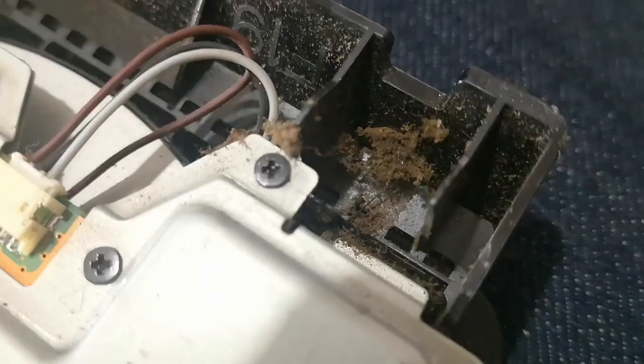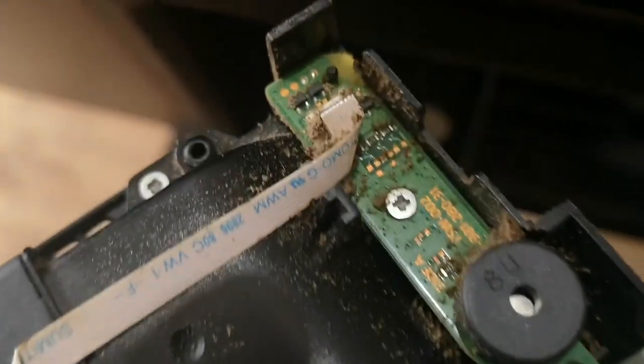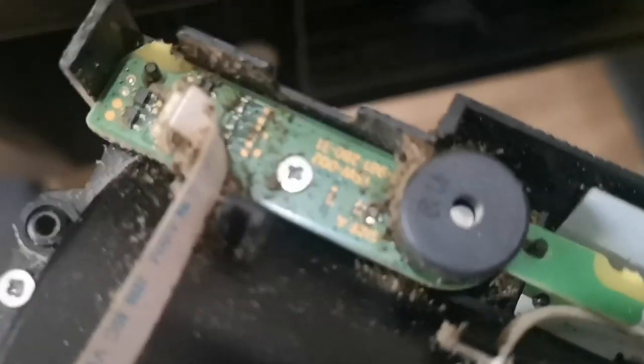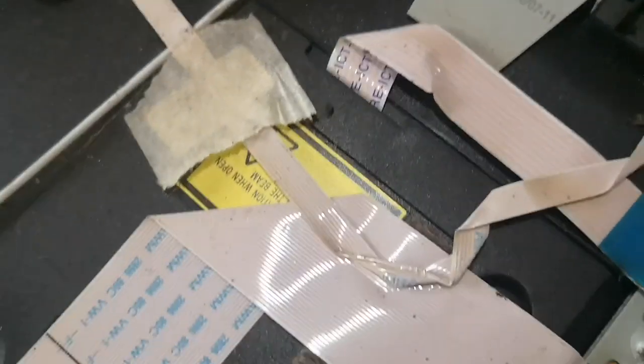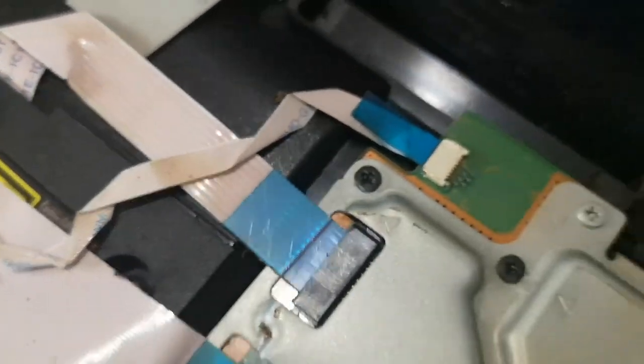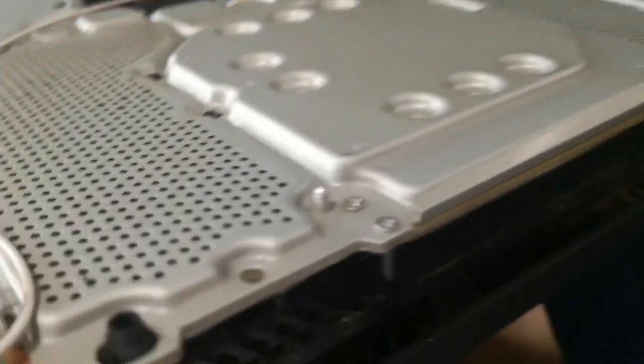The state of the inside of this thing. So that's one of the ports that's dragging in the air and all the weed and smoke and everything. Christ, you could probably skin this PlayStation up and smoke it if you wanted to. And even all the cables have got a little yellow tint to them. This has been constantly smoked around. Everything's just a bit minging.